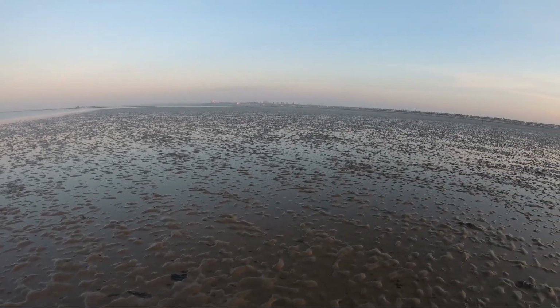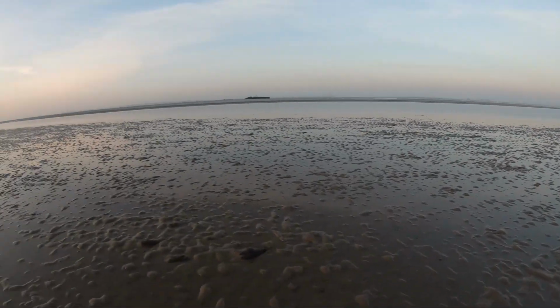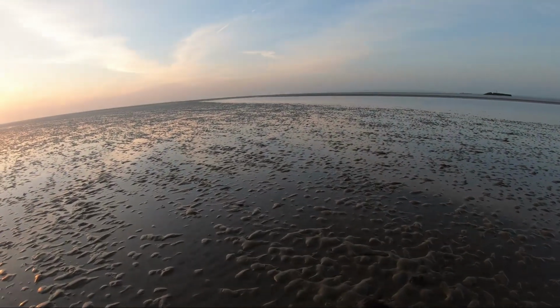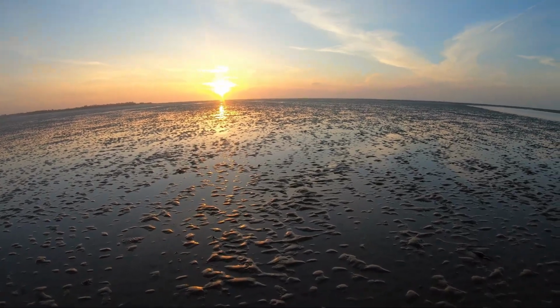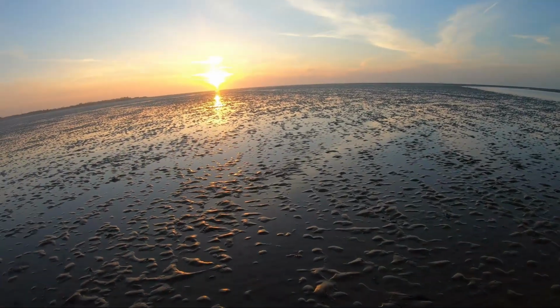I think Les was making a token effort to come out, but he's a long way behind where I am. And you can see the boom. I don't know if you can see it on the camera, but you can see the boom way off in the distance there. It's the old anti-submarine nets.